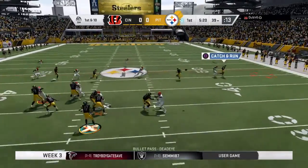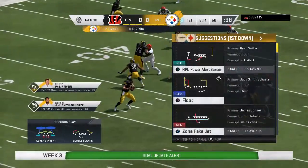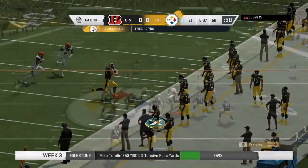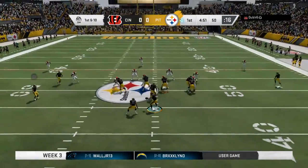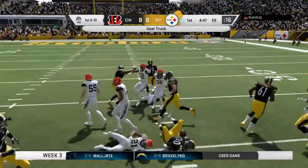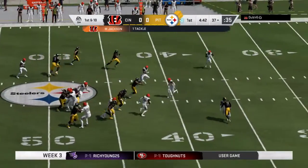From the gun, Rivers. And he connects with Vance McDonald. And he gets this one to midfield before he's brought down. A gain of 10, good for a Steeler first down. Back-to-back good plays have him on the move on first down. On 1st and 10 is Conner. And he is tackled inside the 40, not quite to the 35. It's a Pittsburgh first down, a gain of 13.